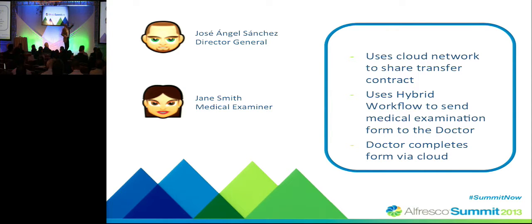Anyway, so Jane Smith is going to come in, and we're going to use the cloud in two ways. For the contract, I'm going to sync it to the cloud, exactly like you can in 4.1. I'm going to take my contract and sync that out to the cloud. But for Jane, I'm going to use a hybrid workflow, one of those new features that came in as part of 4.2. Now I can start a business process on-premise, allocate that task to somebody out in the cloud, get them to complete that, and then bring that document back on-premise.